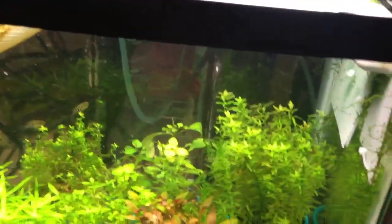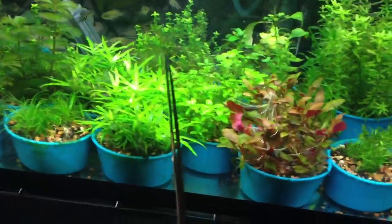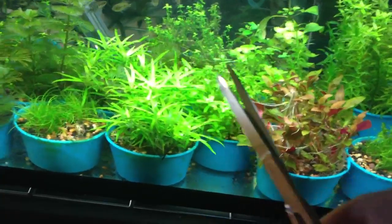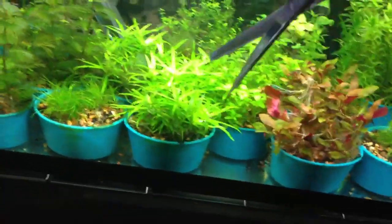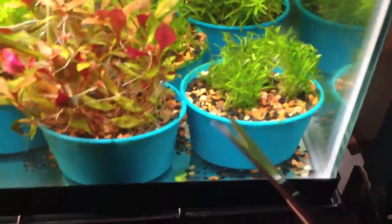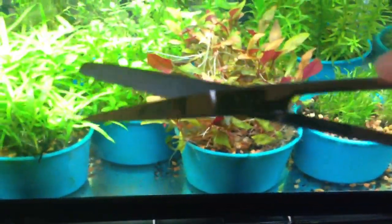And then, next pair. Same principle, except these are straight edge, and they have the blunt. I like using these when I want to do the same thing I do with the long ones, except I've got to go in between something more, and it has a smaller frame.